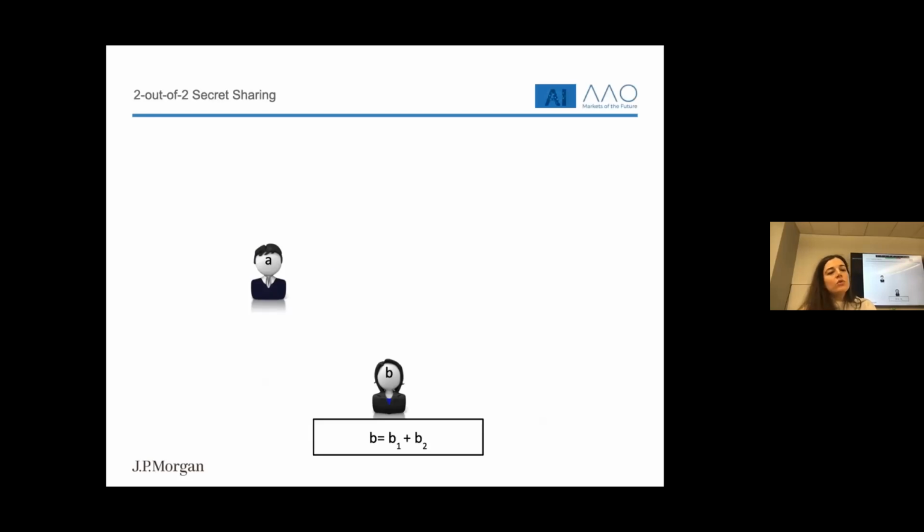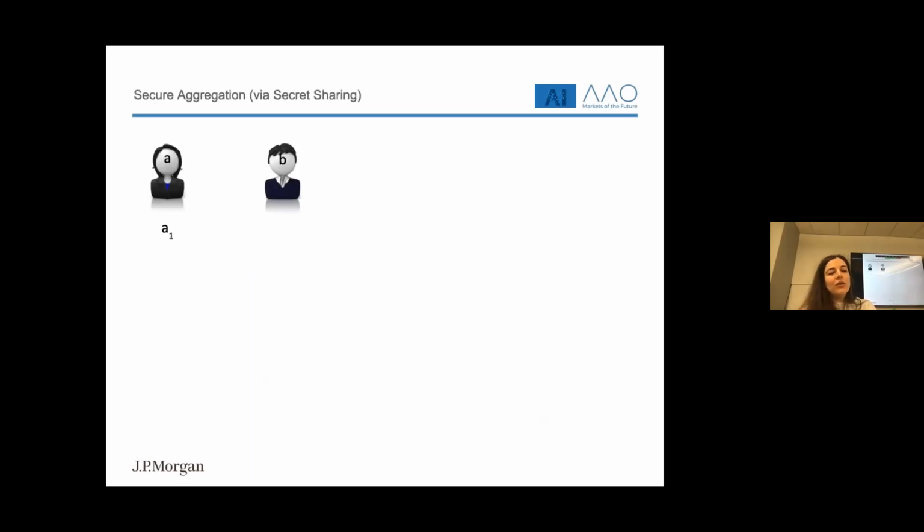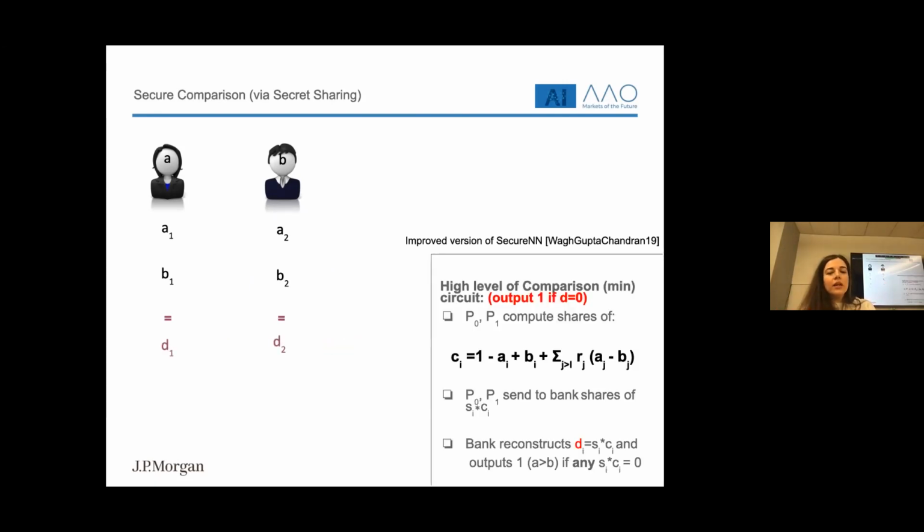Okay, so we use 2 out of 2 secret sharing as the first tool that we're using. Of course, you know what it is, right? I'm not gonna go into deep details. Okay, and how we are doing this comparison. So I need to show you what our comparison circuit is doing. So basically, the parties secret share the values that we want to compare. So let's say here we want to compare A and B, okay? So they secret share it, and then we are running a comparison circuit, okay?